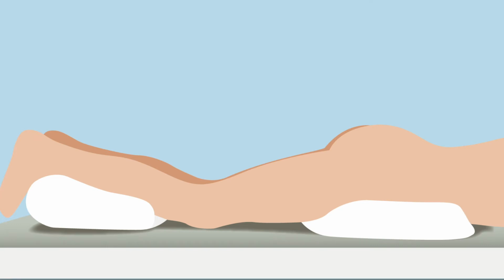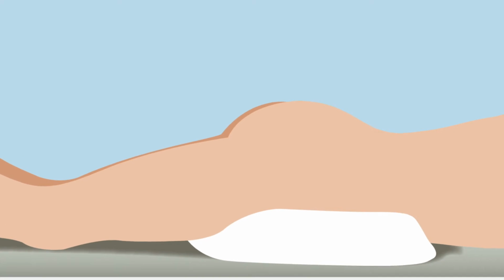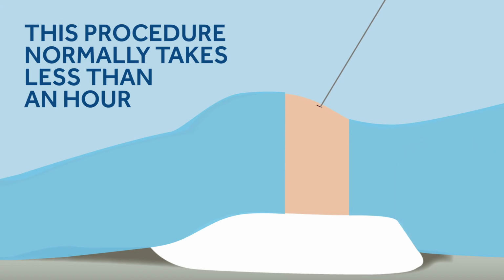During the procedure, you will be lying on your front. Sometimes a local anaesthetic is used for this procedure, in which case please remain as still as possible. In the evaluation phase, a lead, a thin wire, is inserted near the sacral nerves in your lower back that control the bladder and bowel.